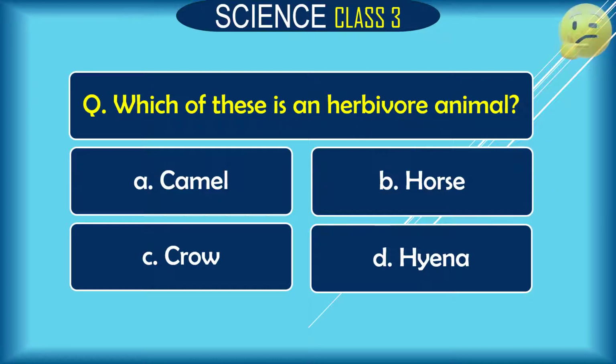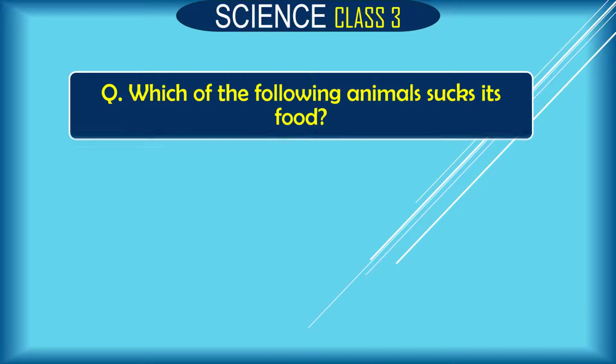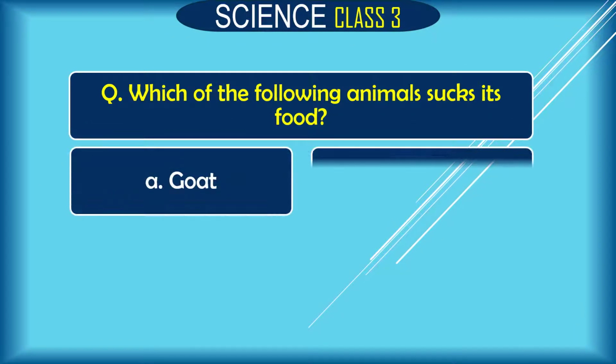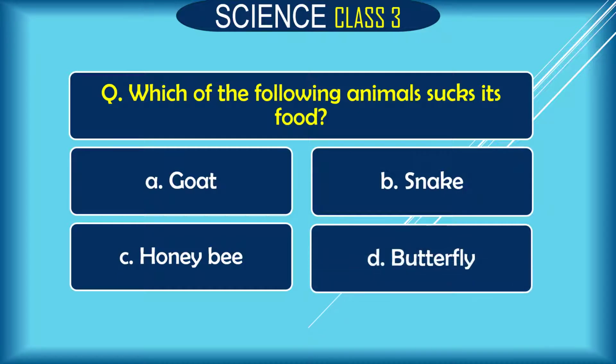Guess. Correct answer is A, camel and B horse. Next. Question: Which of the following animals suck its food? A goat, B honeybee, C snake, D butterfly.